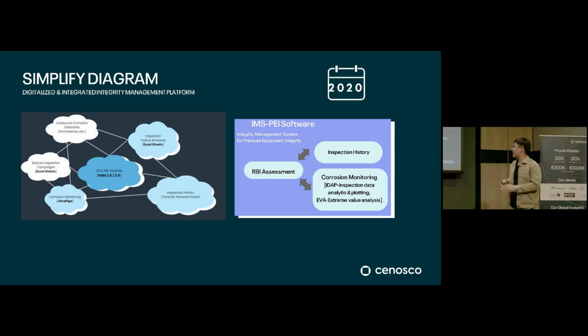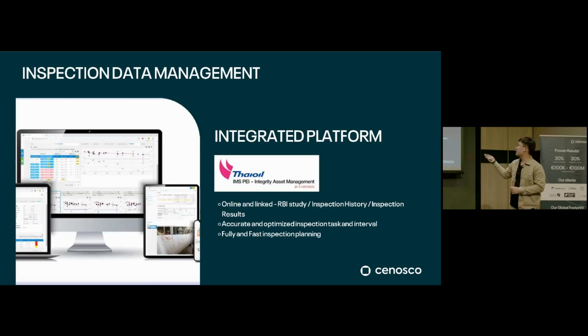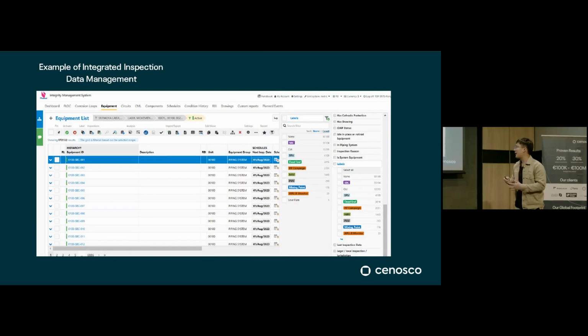Let's discuss it in more detail. The first thing I'm going to discuss is how we do inspection data management. As I mentioned earlier, we have one single platform, which is IMS. We can perform the RBI study, and after we get the result, we create our own inspection tasks. In Thai Oil, we have 5 companies, and we brought every single asset into one platform. Our equipment is about 170,000 records right now.